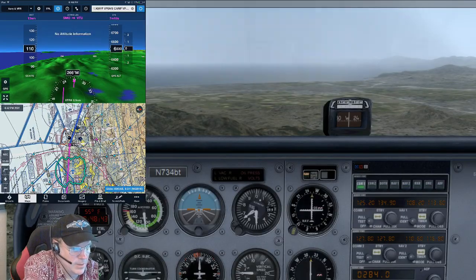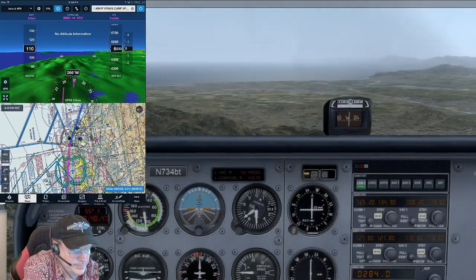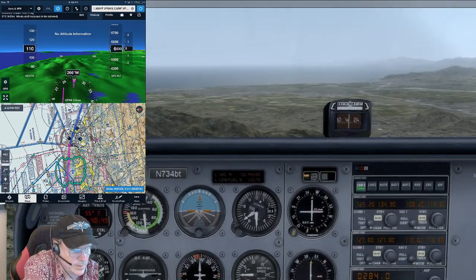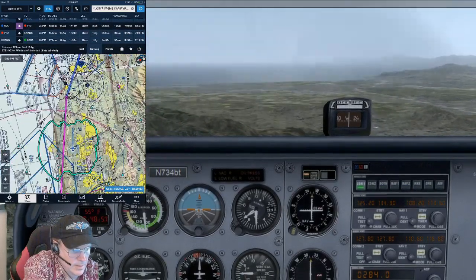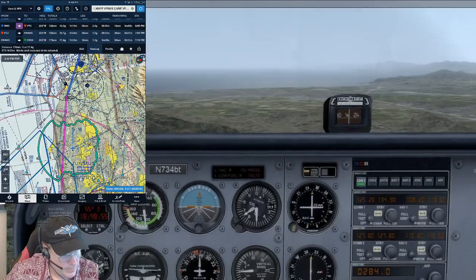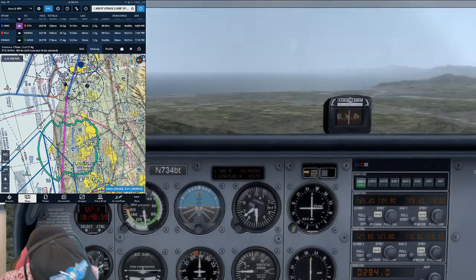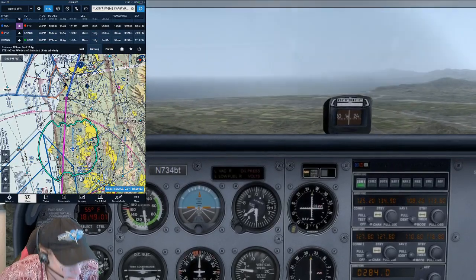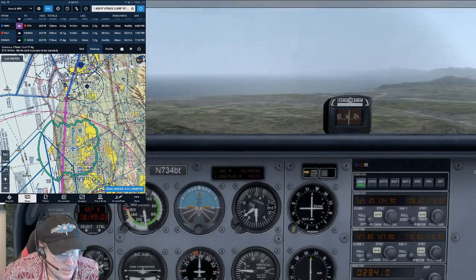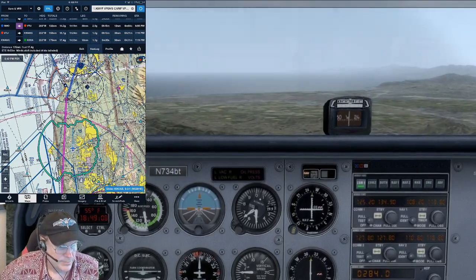Yeah, it's a little $5 program called FSUIPC or something. There we go, positioned. And if you look on the screen where my airplane is on ForeFlight, you'll see that green circle, kind of a circle. That is where I could glide to based on my current altitude.